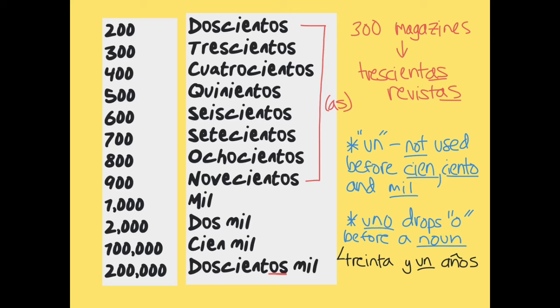Then, and this one always gets me, but it makes sense when you've seen uno before. Uno, like we saw in the previous pages, drops its O when it's before a noun. Like if you want to say one book, you say un libro, right? Well, that happens in any number that ends in uno, if there's a noun next. So, for example, 31, treinta y un años. Because the word años, years, is there, the O disappears and it becomes just un. So just be aware if it's followed by a noun, this is what happens. If there's no noun, if años wasn't present, then we would leave it treinta y uno.